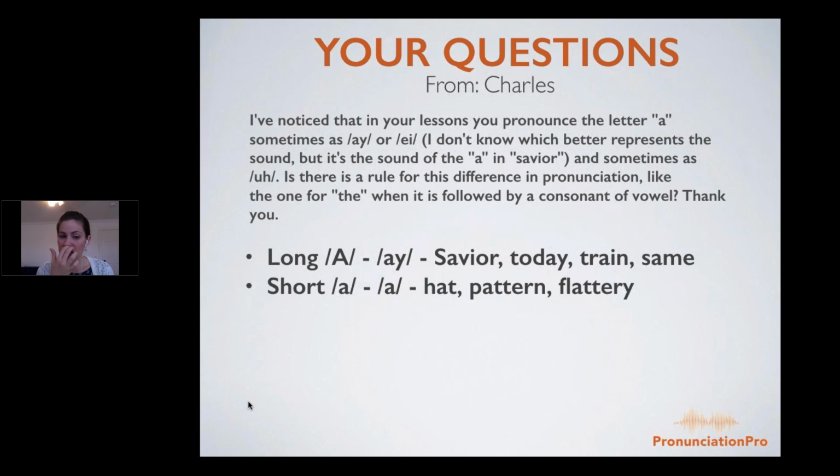So contrast that with the short A, when there's one vowel that's just alone, like in hat, or there are two or more consonants in between the vowels. Do you see how pattern has the A, but then it has two consonants and then another vowel? So that means that first vowel gets its short pronunciation. Same thing with flattery. It's surrounded by consonants.